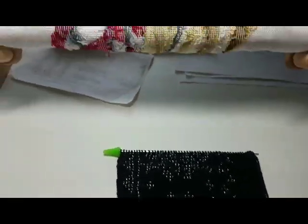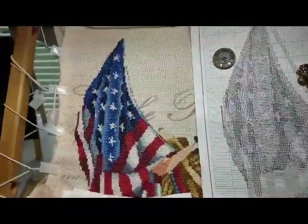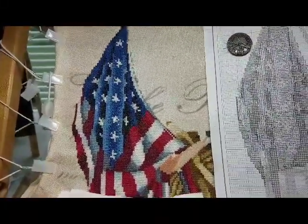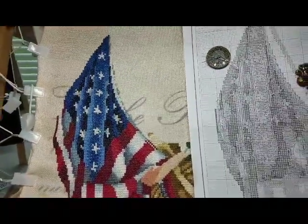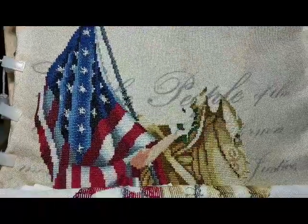So I'm going to go back to stitching, working on my Lady flag here, and we'll see what I can do by tomorrow with a little bit of knitting, a little bit of stitching.